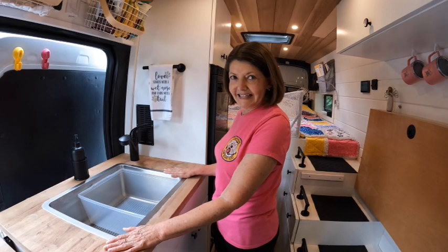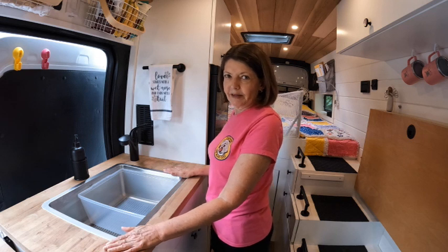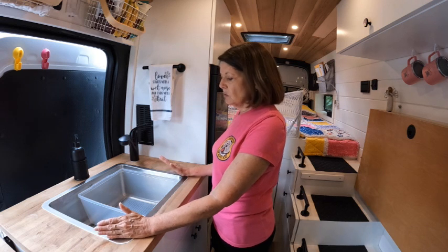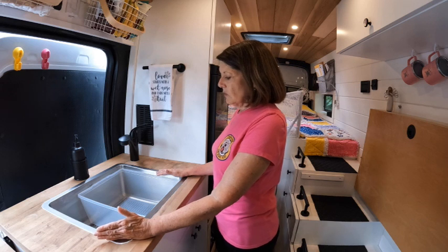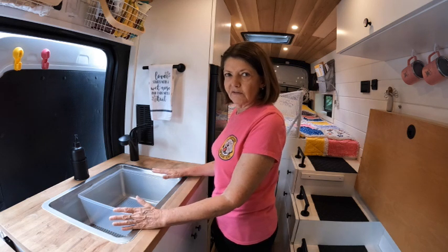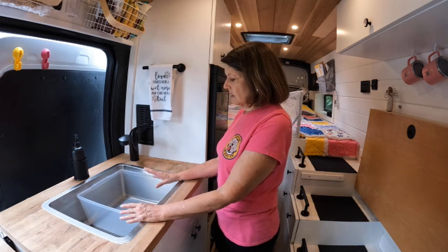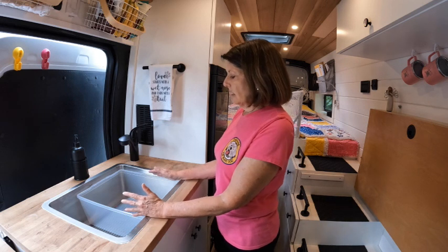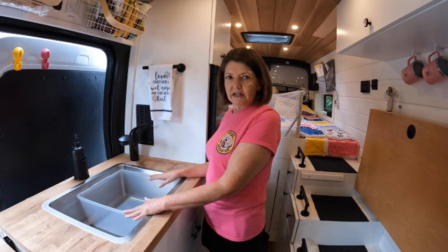I have a nice big sink. The reason being, I have to bathe my dog on a regular basis. So this is a really good size for bathing a small dog. I do have running hot water for that purpose. And in order to do dishes and not use the full size of the sink, I put a bin in here. And that's really handy to minimize the water usage, but also rather than every time I do dishes, the water going into the gray tank, if it's convenient and suitable, I can dump this out directly.